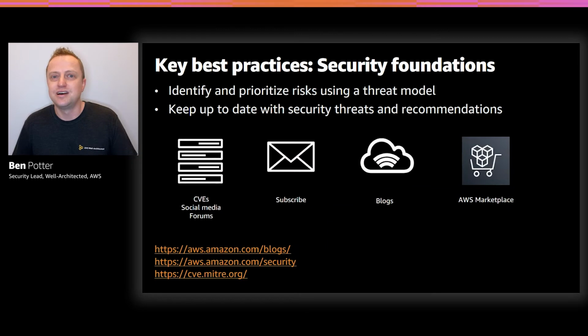So you also want to start with a threat model. Identifying and prioritizing your risks using a threat model will help you work out where you need to put more effort into protecting your workload. You also want to stay up to date with what's going on out there and make that relevant for the applications that you're using. For example, if you're using WordPress, then you should stay up to date with any updates to WordPress, any patches that are available, and any best practices that come out for that. And of course, AWS. And I have a number of links down the bottom there that you can follow to help keep up to date with AWS.